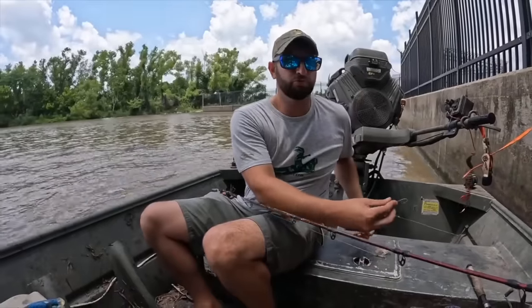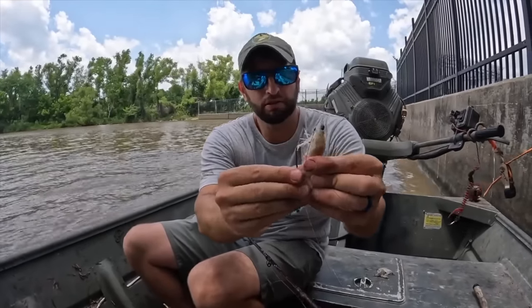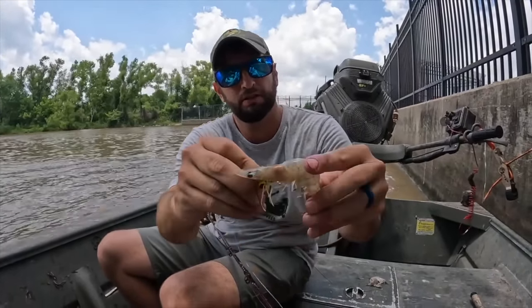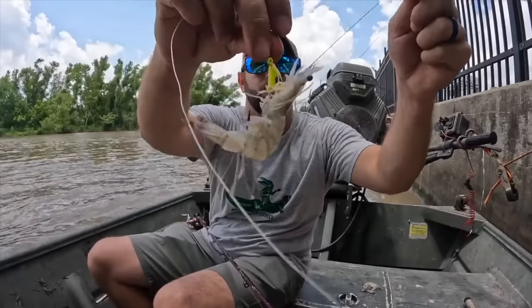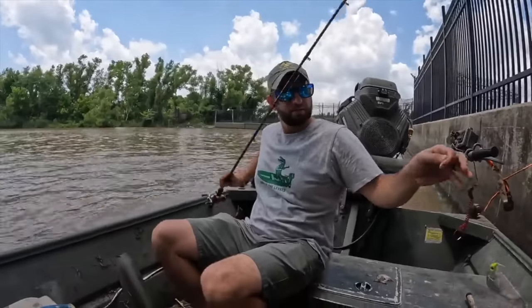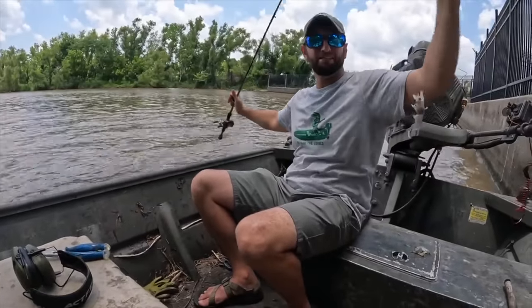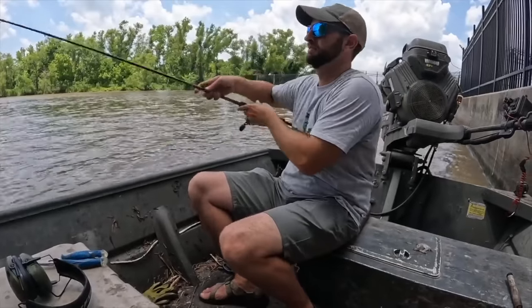I'm gonna use a whole shrimp this time, Jack. Let's see, we're gonna hook down into the head, all the way to the bottom of the tail, come out the tail, just like that. Old shrimpy shrimp, you can never go wrong fishing with shrimp. You are gonna catch something. Might not be exactly what you want, but you're gonna catch something. All right.